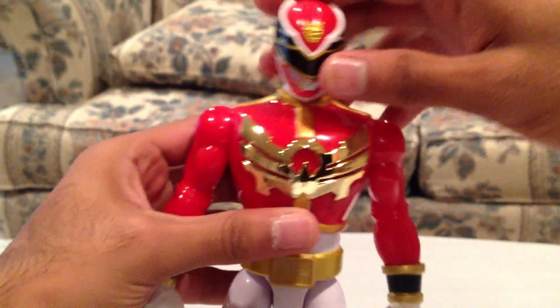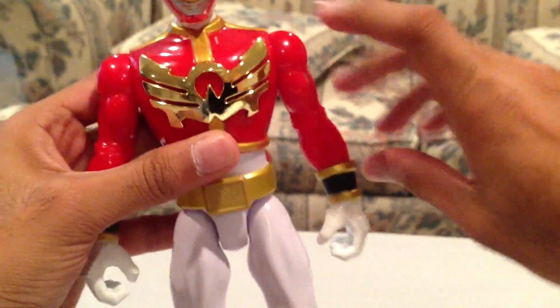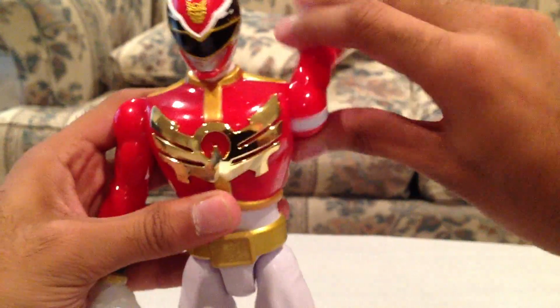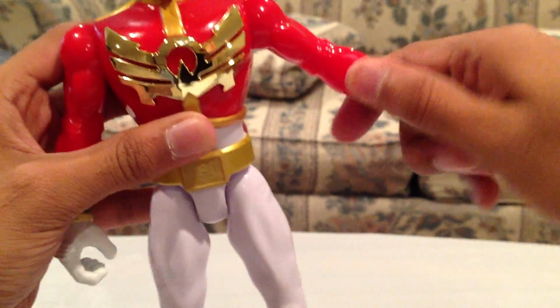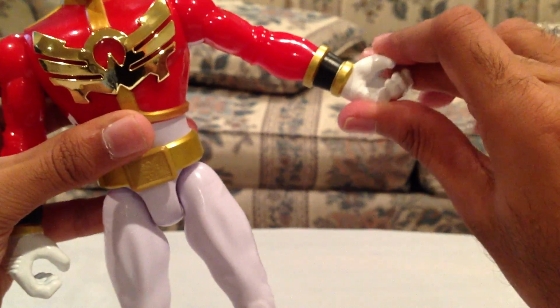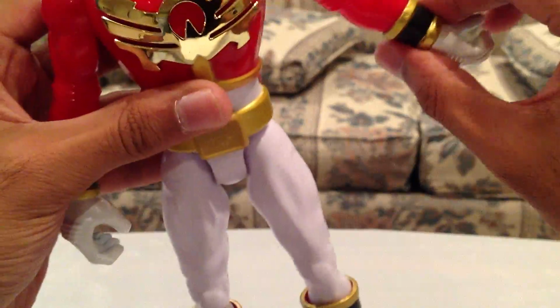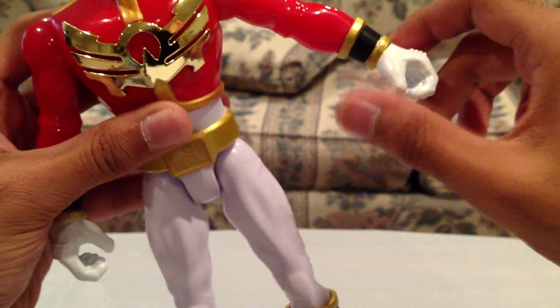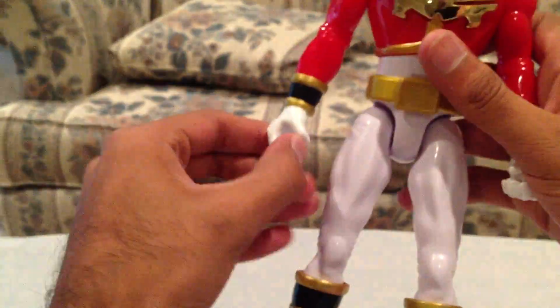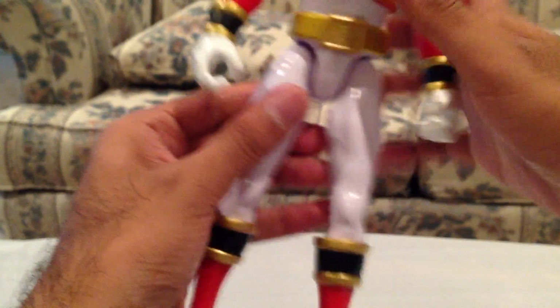In terms of articulation, the helmet does not move. The arms move all around and all the way up, so you do have plenty of articulation there. The hands, including the cuff, are all one piece. The cuff will rotate around 360 degrees on both sides, so you do have a little bit of posability there.